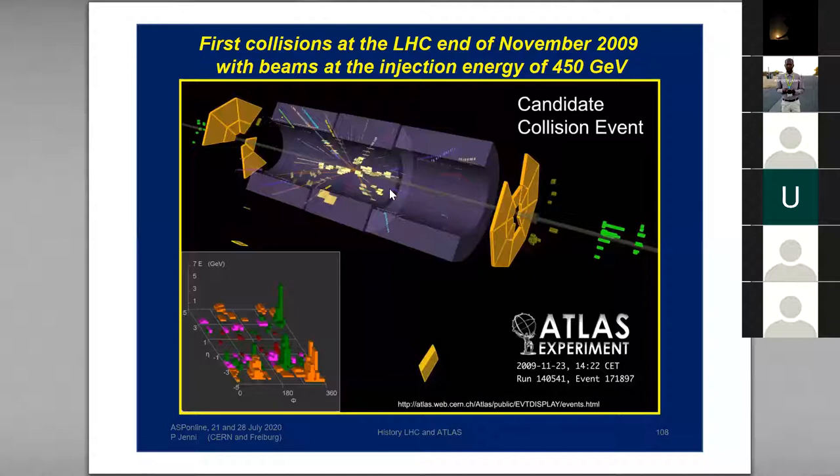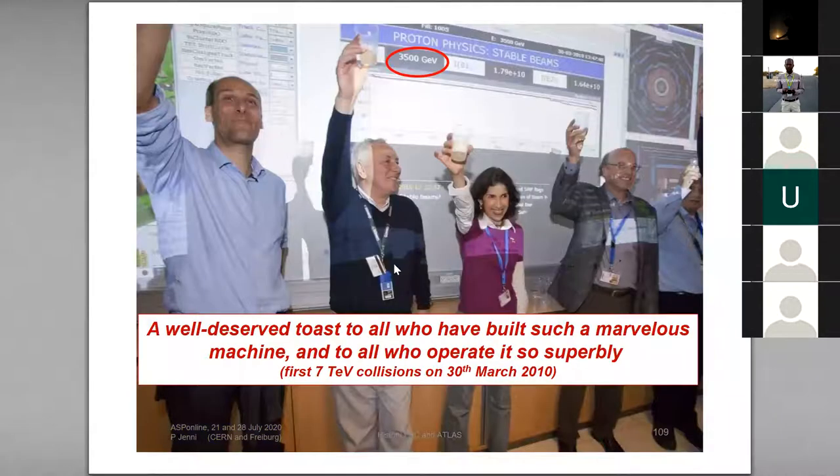And then the real joy came a little bit later, namely at the end of March 2010, when the beams were also accelerated to 3.5 TeV. So we saw the first collisions really at 7 TeV.